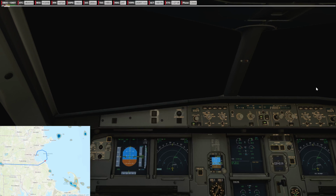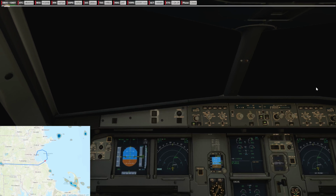They're trying to separate. 170 vacating 230. 170, thank you.